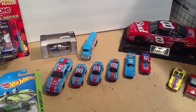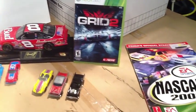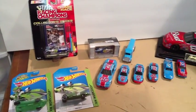I got some eBay pickups, some Pettys. I got a Dale Jr. Bud, some video games, some video game books, and of course some Hot Wheels, vintage Hot Wheels. So sit right back and here we go.